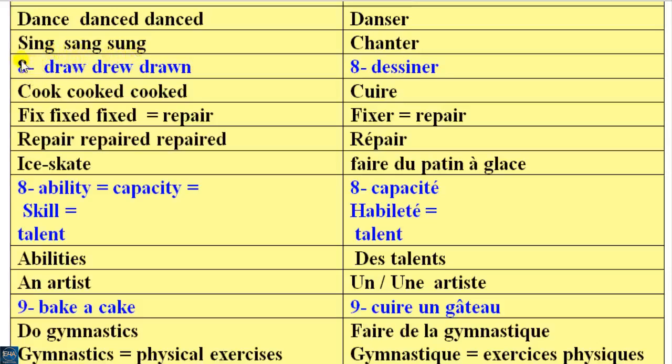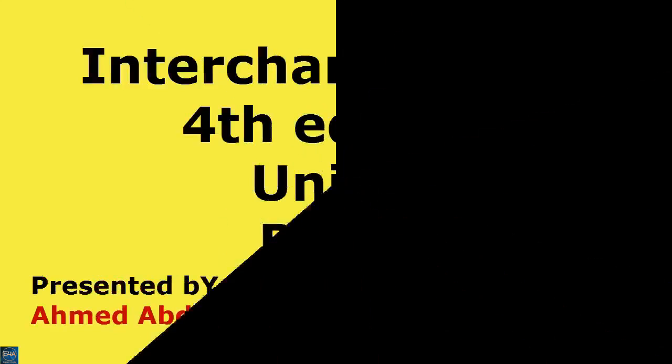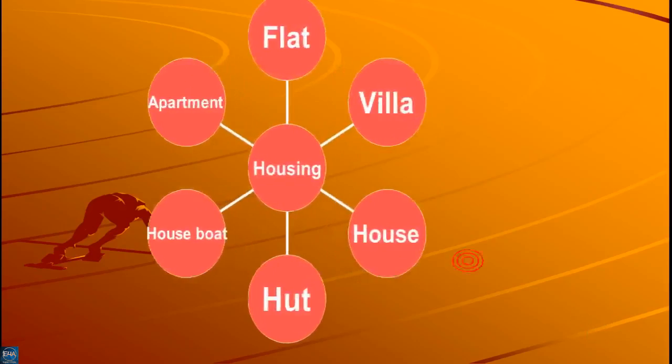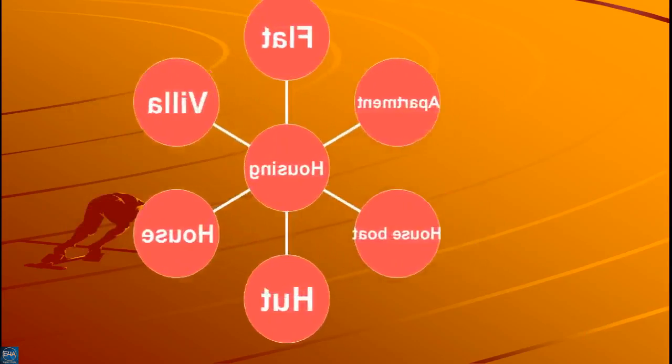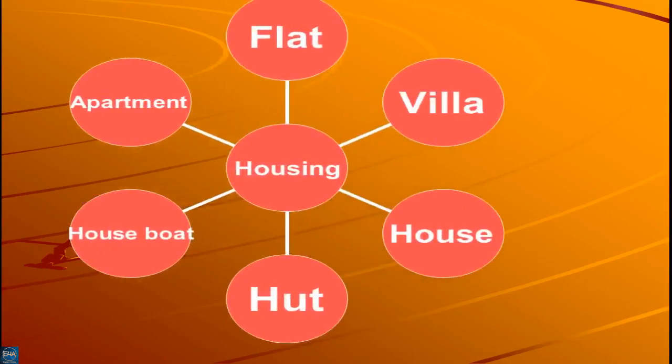Exercise number 8. Hello. Unit 7, Part 1. Housing. S as a Z sound.